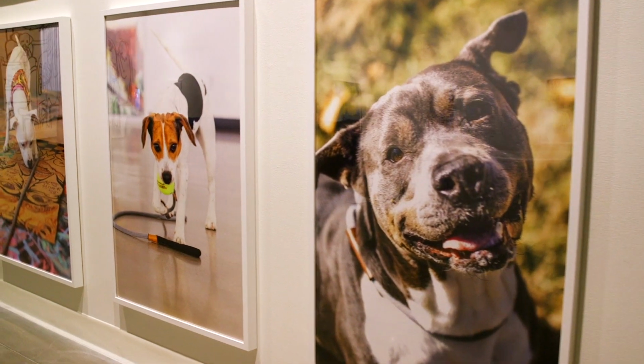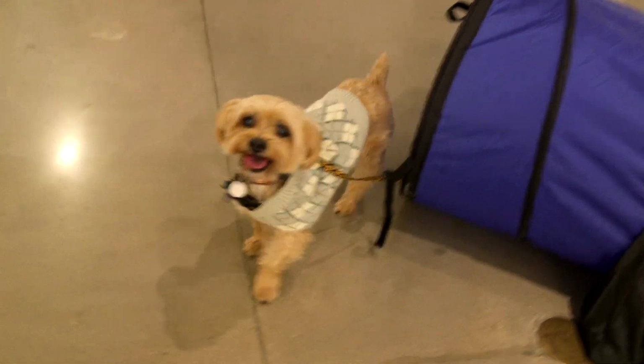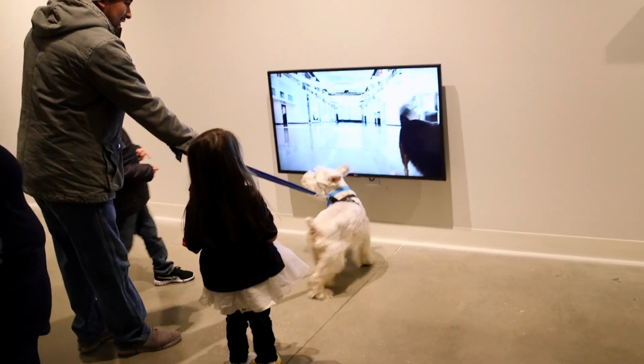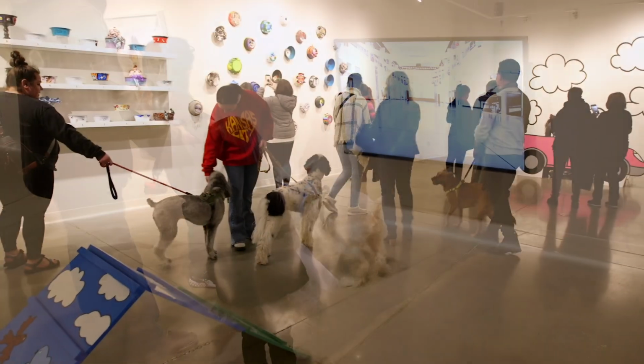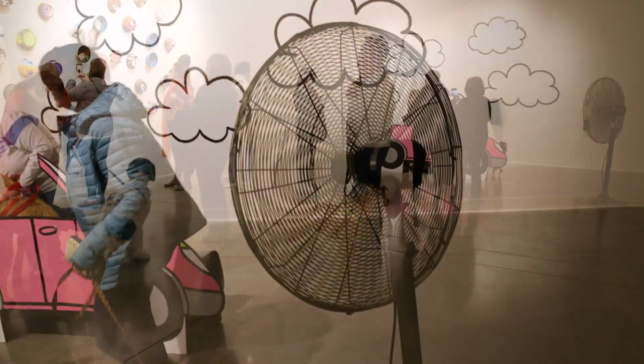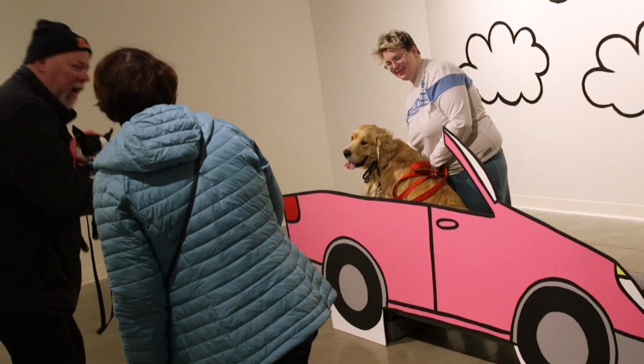So we have paintings and photography that are hung at dog height, as well as interactive sculpture that the dogs can play around with. We have multimedia installations, so we have a TV video that's at a dog's perspective. We also have a dog photo booth, so the dogs can experience what I call the car simulator with the open window and smells blowing through.